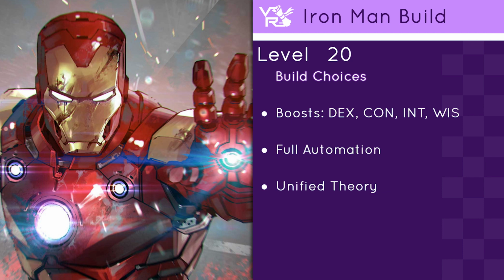At 20th level, we get ability boosts in Dexterity, Constitution, Intelligence, and Wisdom. We get another trained skill from our Intelligence score, and we will take the Full Automation class feat, giving us a permanent quickened action that allows us to stride, step, or fly.